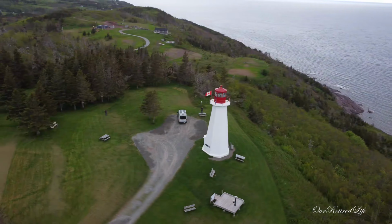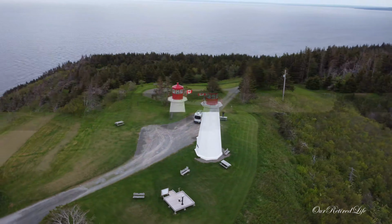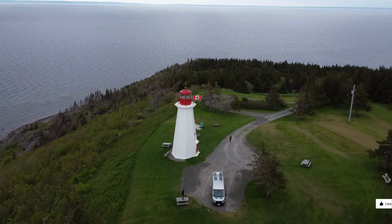Cape George is home to several communities, including Cape George Point, Morar, and Livingstone Cove. It's a vibrant hub for Nova Scotia's lobster and tuna fishing industry.